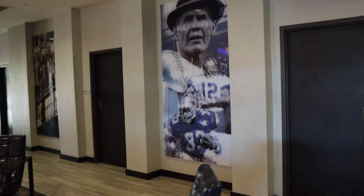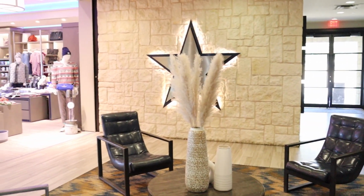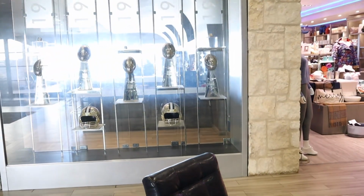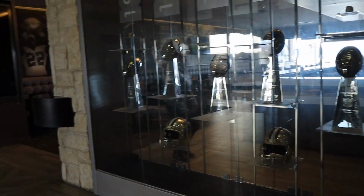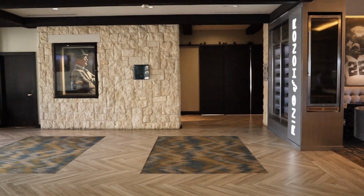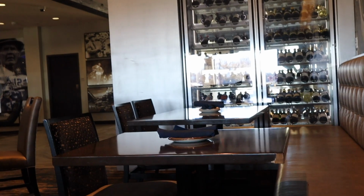Here I am in the lobby. So you can see Dallas Cowboy portraits are all over. Off to the left, you will see a gift shop, which pretty much carries apparel, any golf balls or tees. Straight ahead, you can see that there are some Dallas Cowboy Super Bowl trophies. The Ring of Honor is the restaurant that you do eat in if you do take advantage of the VIP experience. But I will say that the food was delicious.